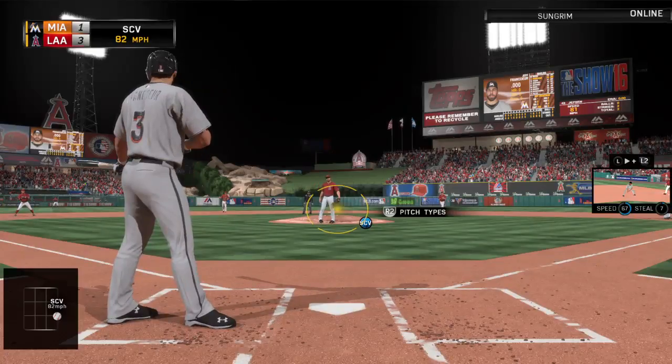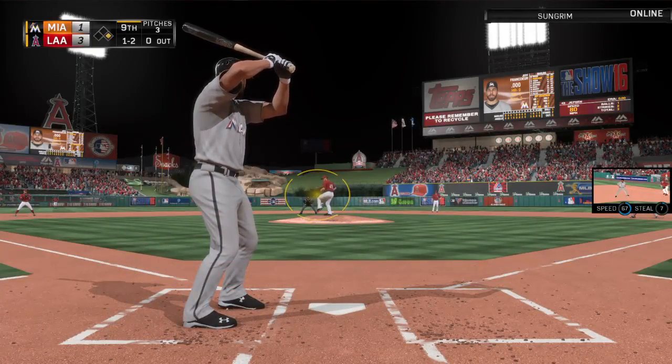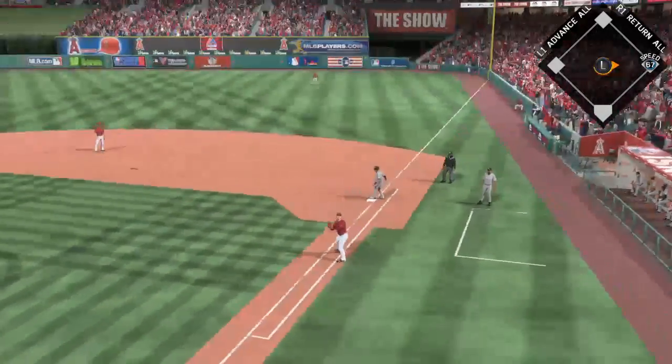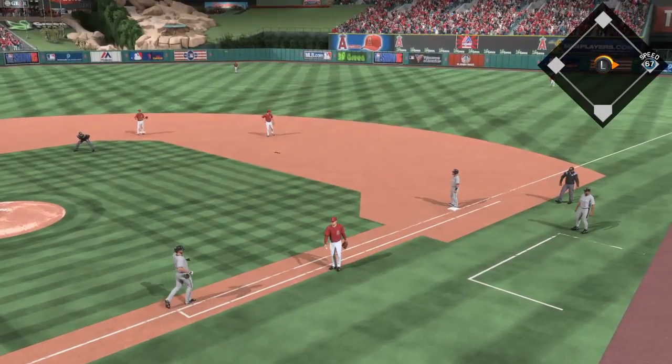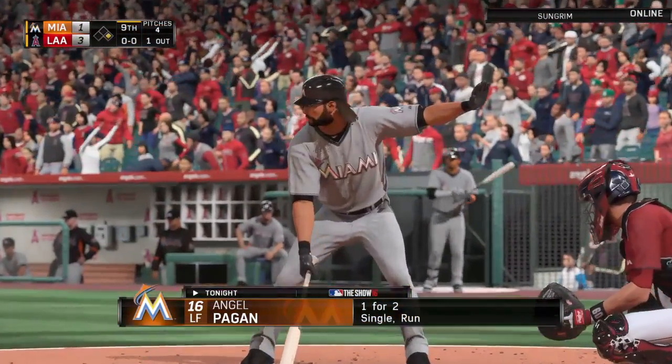That misses, says the home plate umpire. 1-2. Where it misses, I'm not quite sure. Oh, he wanted that one. Probably should have got it, too. Bat explodes as this has popped up. And he'll steer clear of the flying debris to make the catch here for the first out.